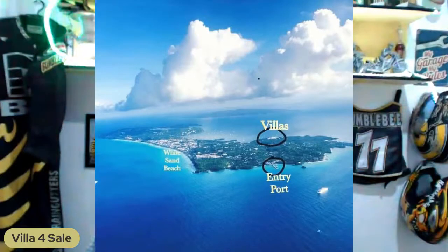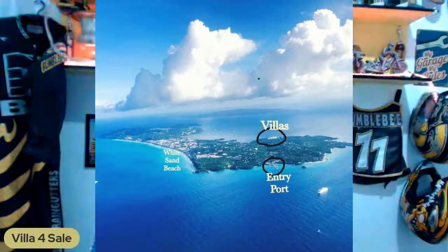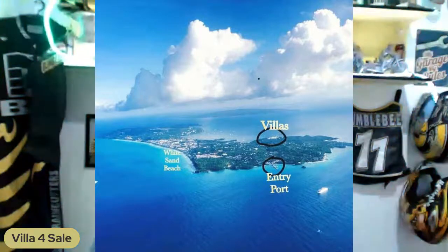right on the water. I mean, you're just touching the water, and you can go swimming outside. There's a little tiny private beach. I don't know how private. All the beaches are public, and so that's the thing about it. And then there's the jetty port right here, the entry port, and then the villas are just not very far away. So it's not like you're going clear across the island to get to the resort.